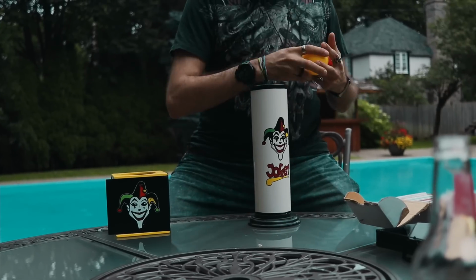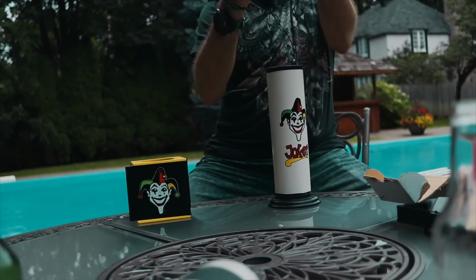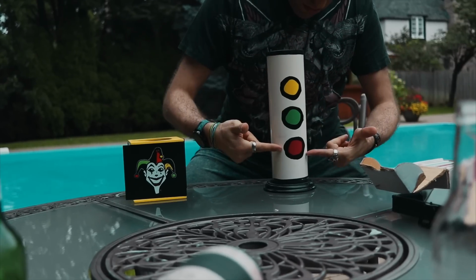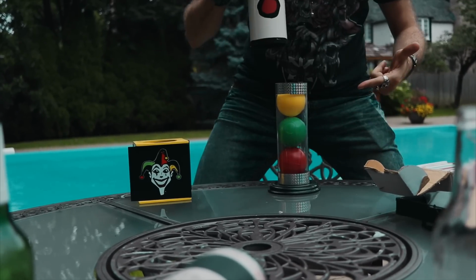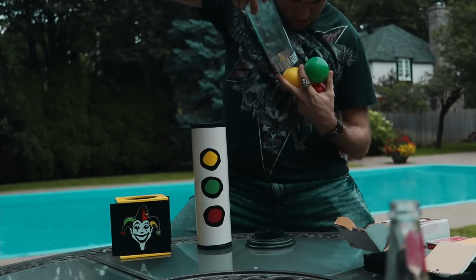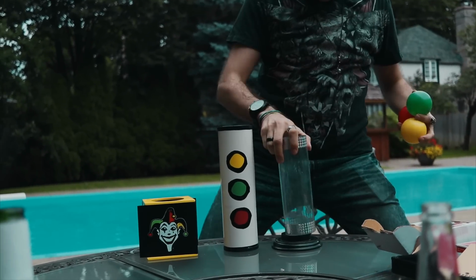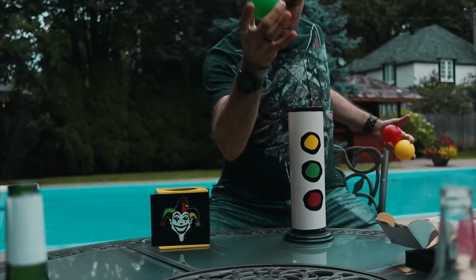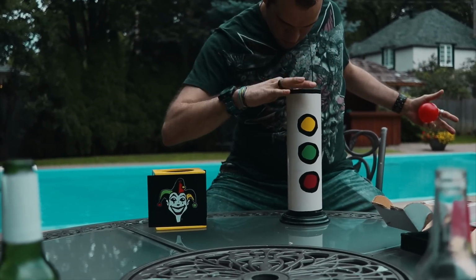Green, yellow, red. Red, green, yellow. What? Green, yellow, red.